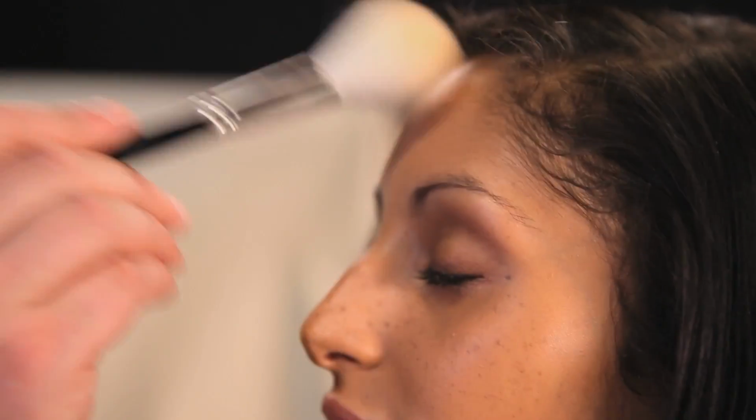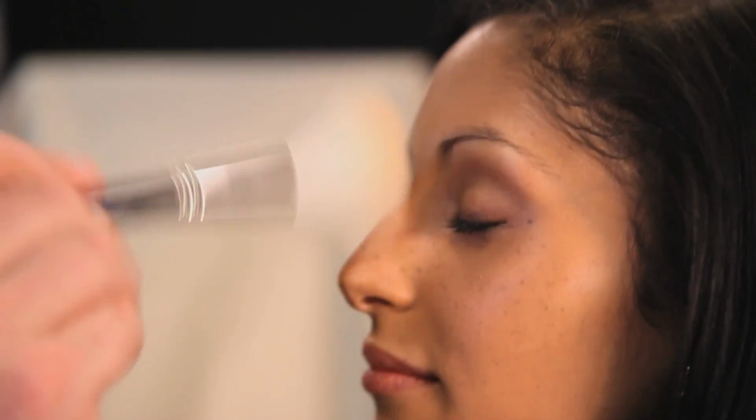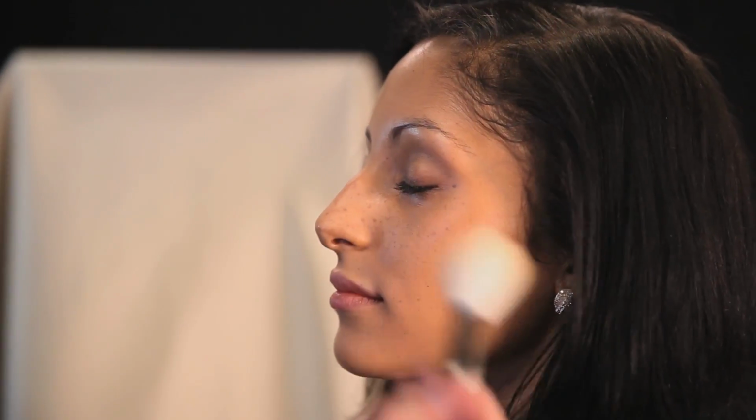So I'm only going to use a small amount of powder, and I'm just getting it on the brush and then knocking off any excess, because I don't want to cover up what doesn't need to be covered up, but at the same time, I want to take down any excess shine on the face, because it's much better to do that than to be worrying about the fact that your face is like a beacon all day long.